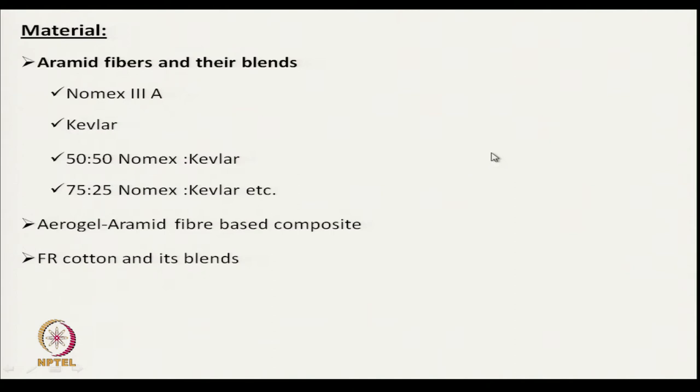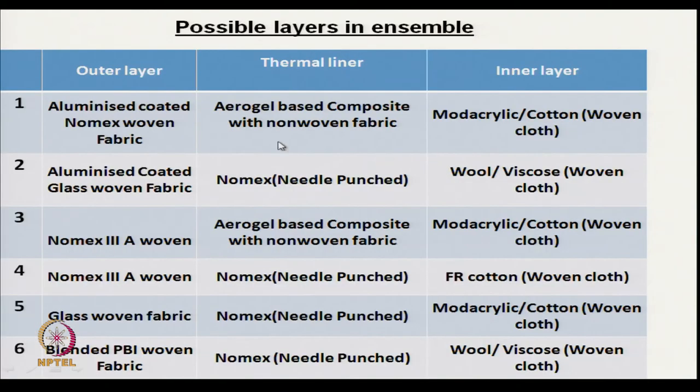So, similar materials are used, like aramid fibers, Nomex and their blends, Kevlar, Nomex Kevlar blends, and sometimes we use aerogel based aramid composite. So, aramid fiber with aerogel composites are used at the inner layer, or fire retardant cotton and their blends are also used as the inner layer. The possible layers are shown in this table, the outer layer, inner layer. Here a thermal liner is used.